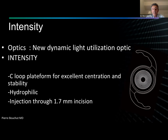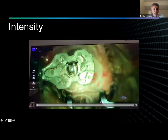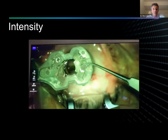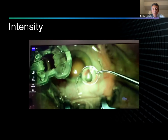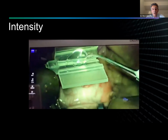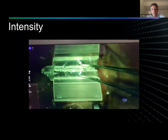It's a C-loop platform, very easy to use, very good centration and very good stability, and you can inject this IOL through a 1.7 millimeter incision. It was very easy to inject. Very easy to put in the cartridge. It's a C-loop IOL. In the cartridge before removing, you can see the rings, you can see the haptics very easily, and it's a very classical cartridge, very easy to put. You have to take care of the haptics, of course.